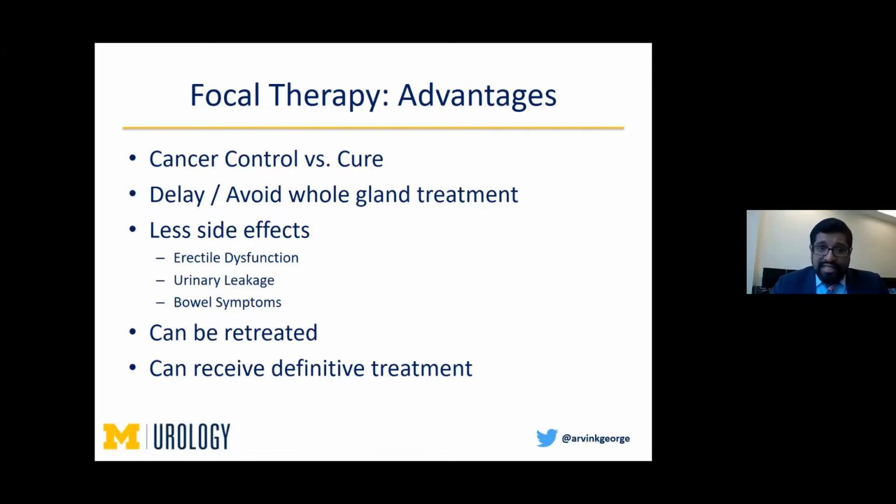It allows us to delay or avoid whole gland treatment in a number of men, very similar to how we employ active surveillance. We understand that in Gleason 6 prostate cancer, surveillance is an effective and safe strategy. The goal with focal therapy would be to treat what we see at the time, and we follow them on surveillance. If they develop new areas of clinically significant disease, either they can continue with a repeat ablation, or alternatively, they may need to be transitioned to whole gland treatment.